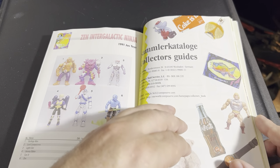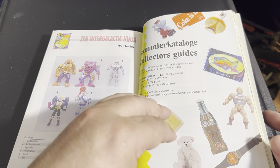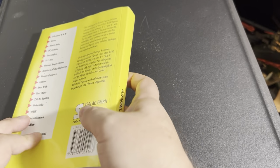I've got Viking Spawn up there. Zen the Intergalactic Ninja. Looks like we've come to the end. So now they're just talking about their other books. So yeah, that's it. That's what we've come to the end.